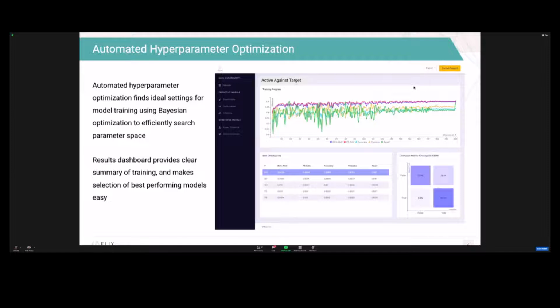Now, I mentioned before the automated hyperparameter optimization capabilities. This is, of course, a critical piece of developing good performing models. Rarely will you get the best performance from your initial starting conditions. And at the same time, it's probably one of the trickier concepts to understand from the beginning. So we've really automated the whole process. We actually use this internally as well, because we wanted to make it easier for us. And one of the key usability features is that after going through all of the optimization, the results are presented in an easy to understand format that lets any user of Elix Discovery quickly identify which model to move forward with.